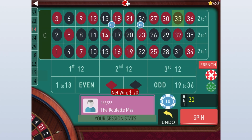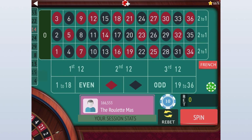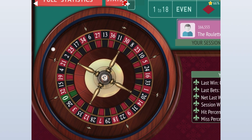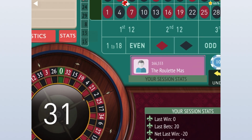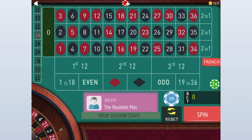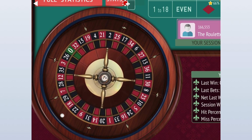Okay, and we have a loss. So remember that $70 number. That's what we were at. That's our session profit. So now we're going to spin again until we don't hit a third 12. And remember that $70 number. And see, that didn't hurt us at all. And that's the real genius of this system. That's why you're not betting until a third 12 doesn't hit.